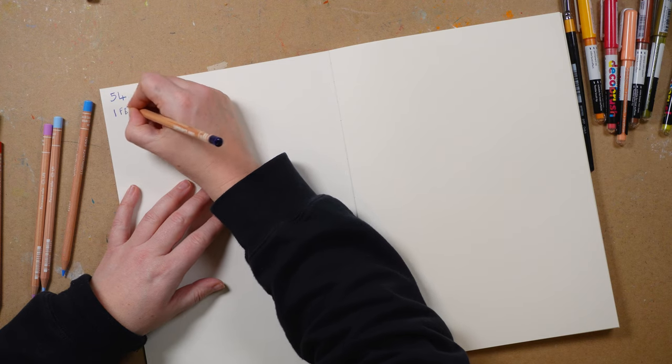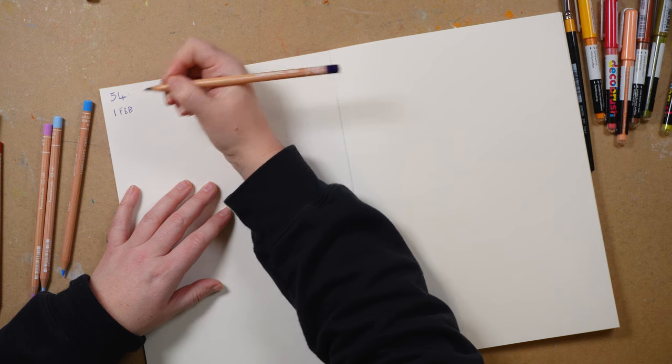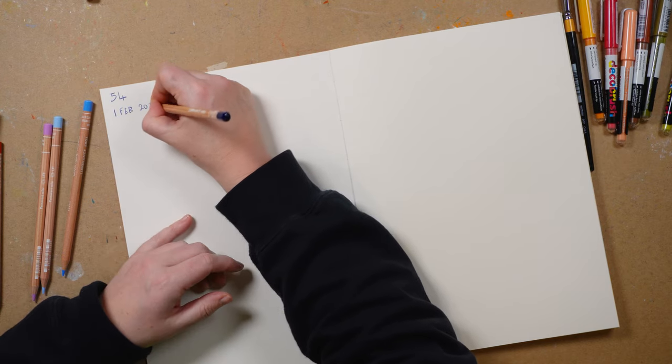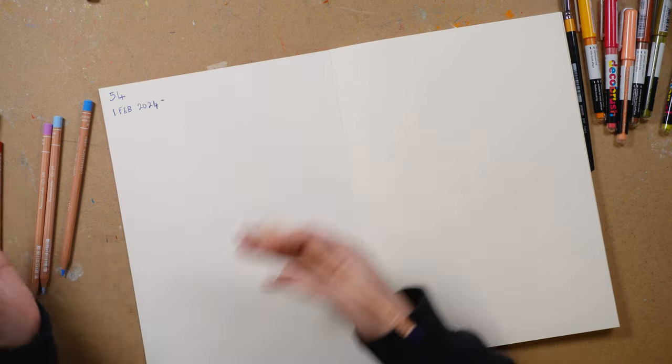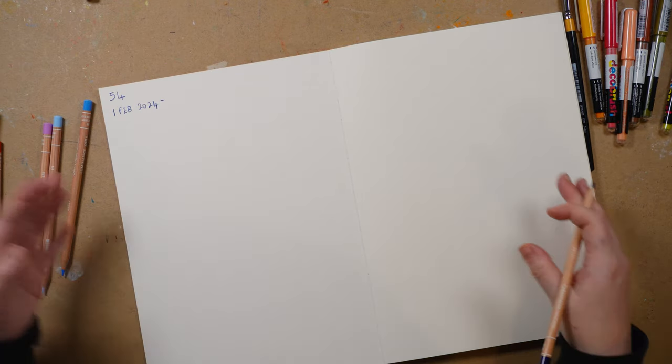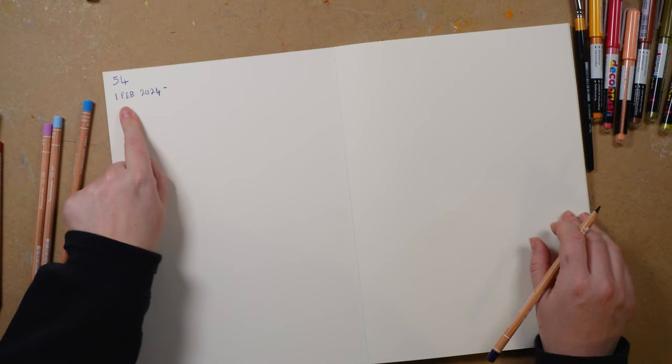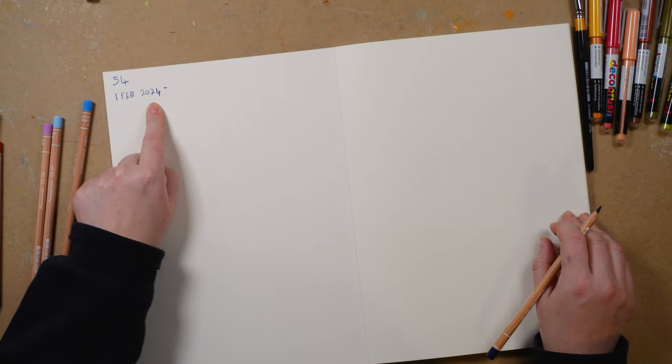To know how many numbers I have. I think I just like it because it's an easier way to know where I started it, if that makes sense. They kind of go in order, but not really, because some sketchbooks take a month and some sketchbooks take 2 years to finish. All right, so the 1st of Feb, 2024.